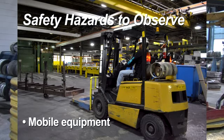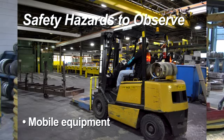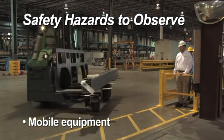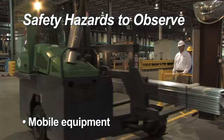When near any mobile equipment, please stay at least 7 feet back from the equipment and the load, whether it is a crane, forklift, or a combi lift. Wait until the operator makes eye contact with you and signals you to proceed.